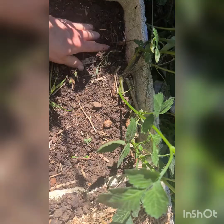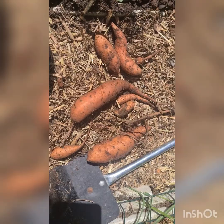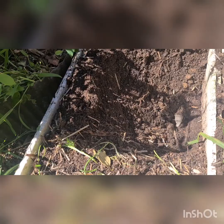And then that'll break down. And I'm gonna start on this side, and then hopefully find some more sweet potatoes. All those came from just that one half. So I'm gonna go through the other half and see what I can find. I wasn't as successful on this side, but doesn't matter. Still got heaps and heaps and heaps of sweet potatoes, which is really awesome.